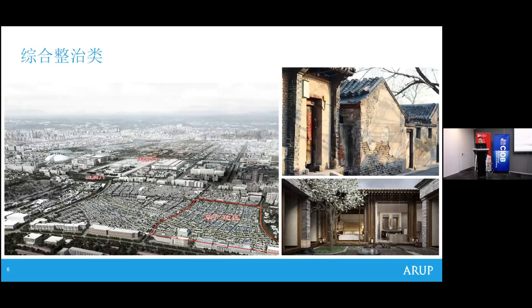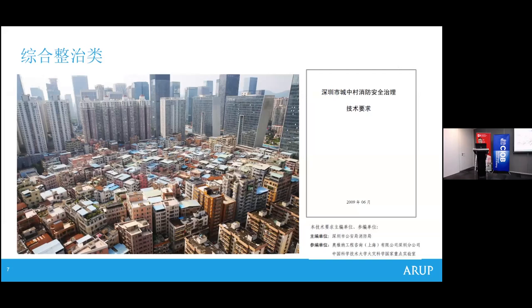And now I'm showing you the Caochang district in Beijing. We did a project in that area. We refurbished one part of that area and turned it into a hotel, Mandarin Oriental. So it's about comprehensive treatment.